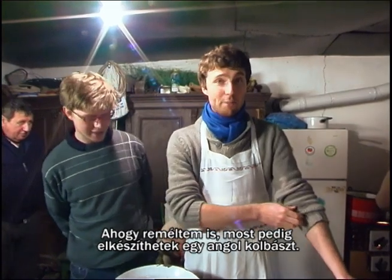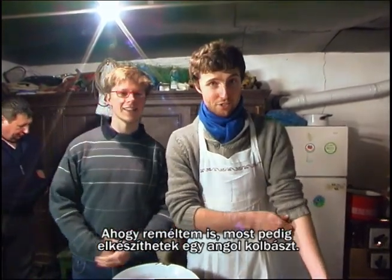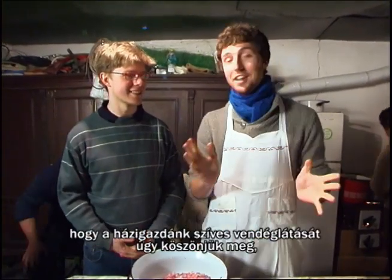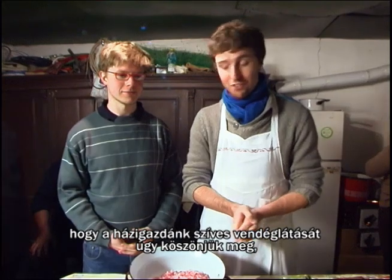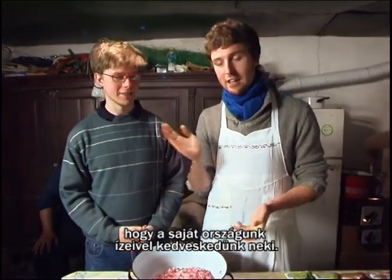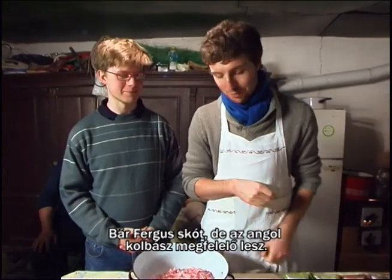As I was hoping, I'm going to have the chance now to make some English sausages. I've never done this before in my life, but we thought it would be a nice idea to repay our host's generosity by offering them something from our own country. Well, he is Scottish, but you know, English sausages will do.